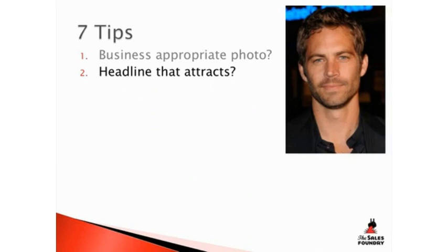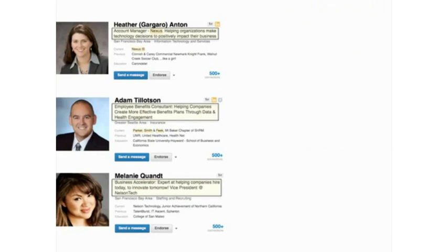Tip number 2 is talking about having a headline that attracts. You know, in your LinkedIn headline, you've got 120 characters. This is usually the easiest litmus test to see how sophisticated your salespeople are on LinkedIn. Are they just saying account executive, or are they actually using those 120 characters to attract prospects? So here's some examples of what we're looking at.